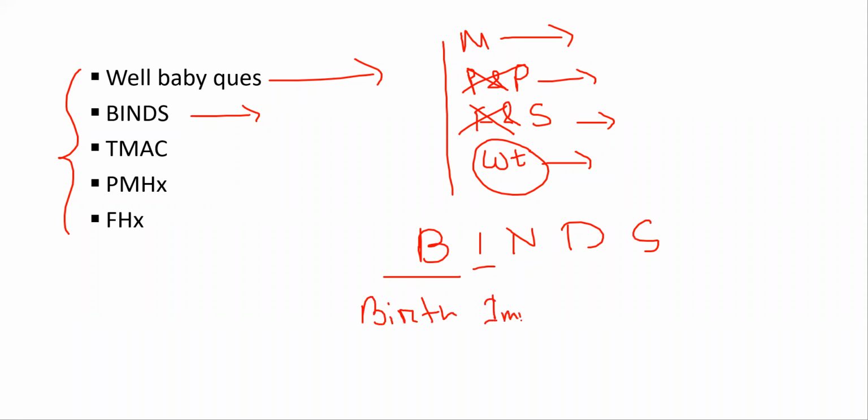I for immunization or vaccination. N for nutrition, means the dietary habit of the child. D for development. And S for support or social history. So this is BINDS. So again, relevant questions. It doesn't mean everything we need to ask everywhere.